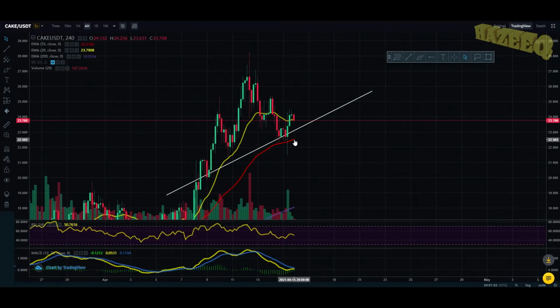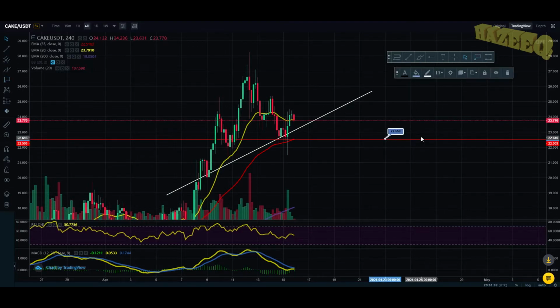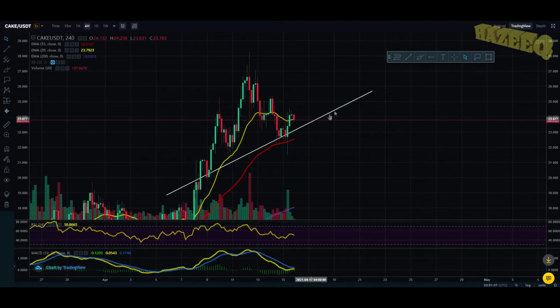Potentially, what could happen is we can come back down and kiss this 55 EMA, and that would be $22.55. So keep that in mind. We could come back there. So if you want to get into Cake, that would be a good trade for you there. But again, Bitcoin can just shit the bed and it's going to come back down below the 55 EMA, just like it did here. I believe like 12 hours ago, where it was at $21 and something.